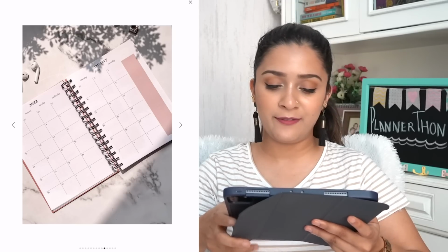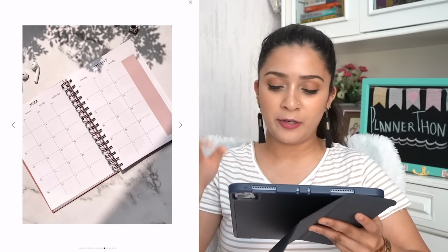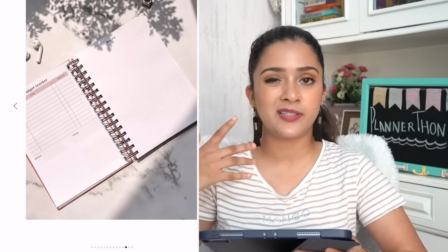This is the monthly spread, very neat, very clean. Love that blush part where you can write down any necessary notes. You also have a note section and a budget tracker on the left. I'm not a huge fan of budget tracking on my planner because I just prefer to do any sort of calculations digitally just so that it's easier for me.